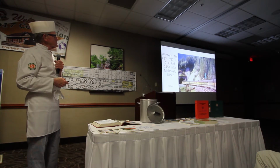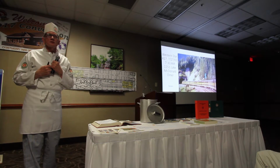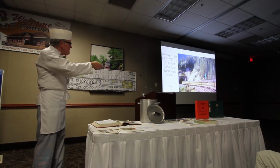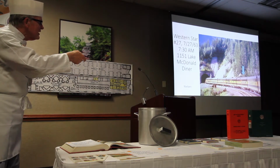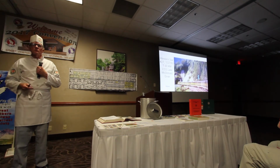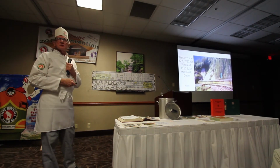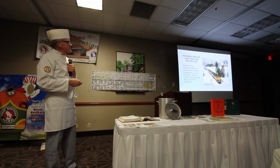Then we go down to the Western Star, and the reason why I brought this one up is because if you look real close and use a little bit of imagination, it's possible that you can see me right in this car right here, the diner. This one, yeah. And this was taken by Nielsen, and it was one of the times that I was on the train. I never got a chance to take a picture of myself, and I could be in there, but you have to take a little bit of guessing with that one.